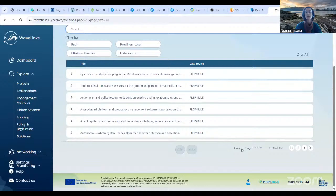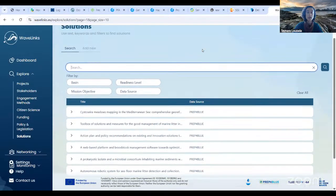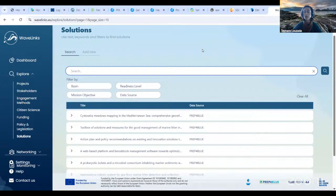Okay, so we have 139 solutions, and Blue Mission is looking for each month to upload at least 30 innovative solutions. Moving forward, the catalog of solutions aims to expand its reach by encouraging more users to contribute and share their solutions. Additionally, Wavelinks plans to enhance the platform usability and integrate new features that promote collaboration and continuous learning.